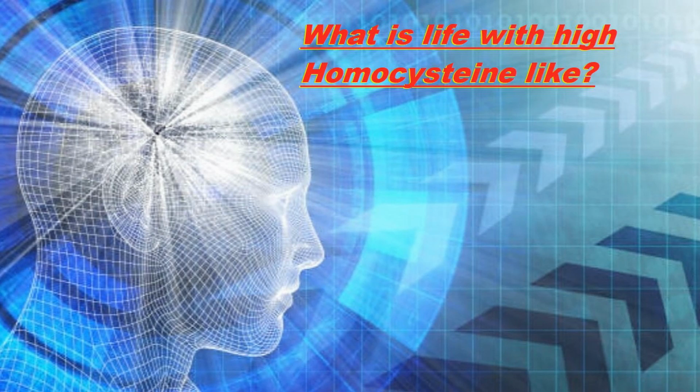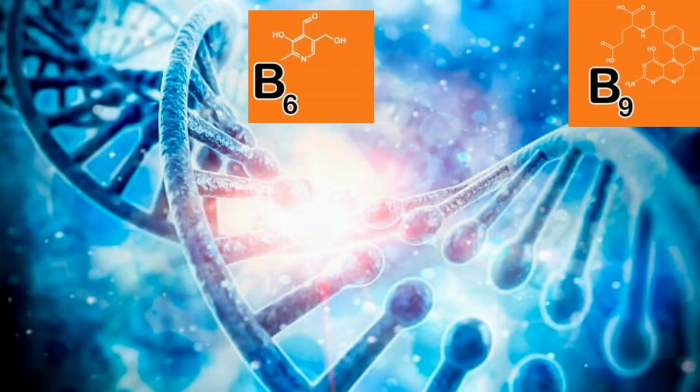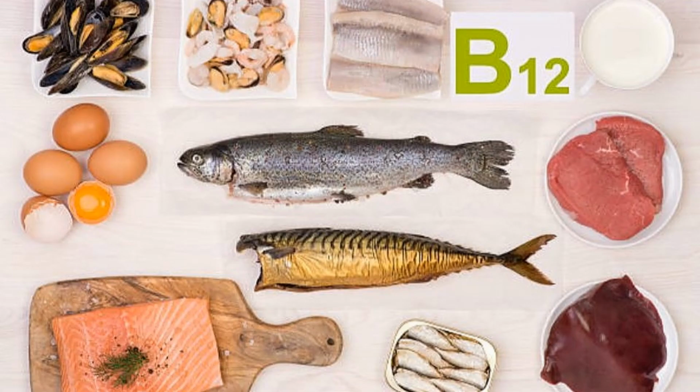It likely means that a person is at an increased risk for several diseases, but whether homocysteine is the cause of the disease or is caused by the disease process itself is not fully understood. It may also indicate a B6, folate, and/or B12 deficiency, which have health implications all on their own. This deficiency could be due to a poor diet, or if there are digestive system issues like malabsorption. Vegetarians and vegans are more at risk of a B12 deficiency because B12 is found only in meat, poultry, fish, dairy, and eggs.